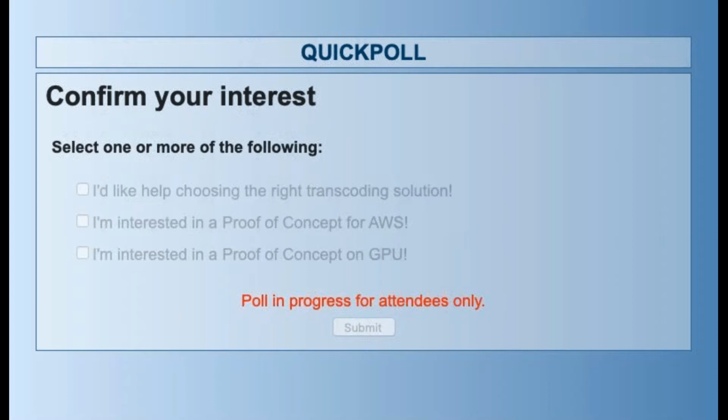Looking at some of the questions that have come in, first of all, thank everyone for their participation. We have a couple that we can address real quick. So Prasanna and Harmeet, are there any special features that are available with a centralized transcoding solution? That's the first question.